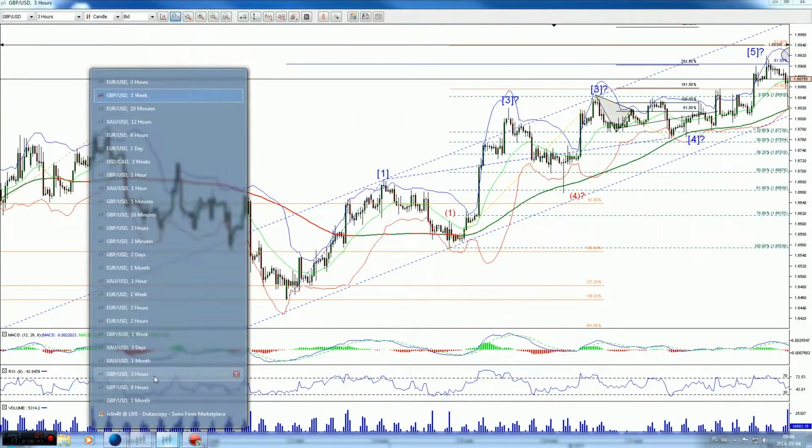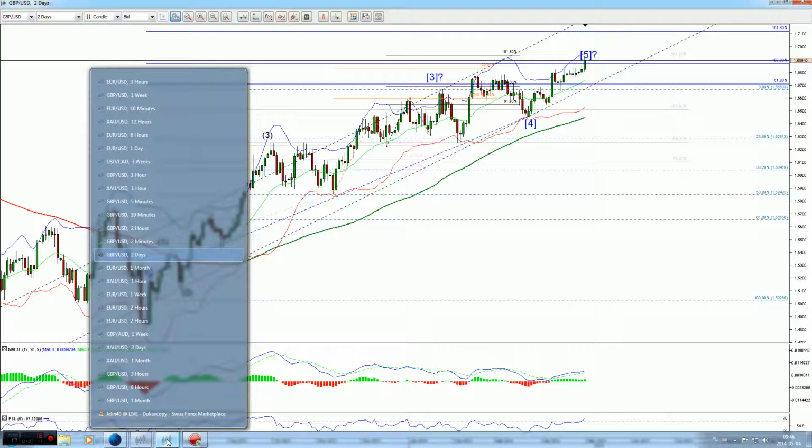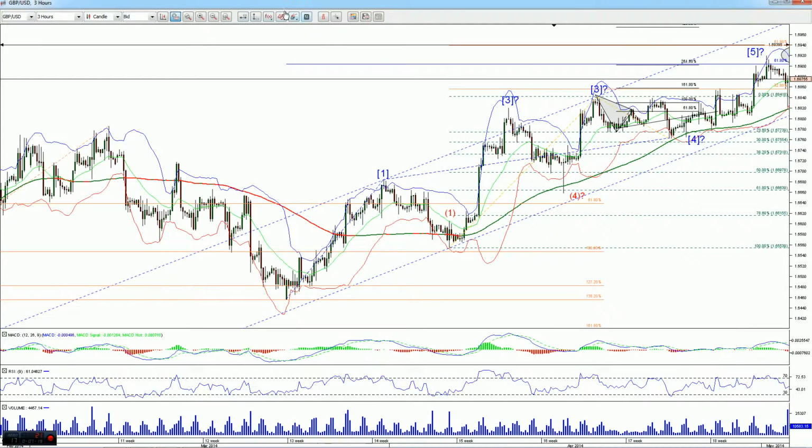This is the 3 hours. Let's check the 2 days chart. On the 2 days chart, I've got a Fibo 100 and a count, and this market is around this Fibo 100. So there might be a reversal signal in this area, and this reversal signal could be a very good one because of this count, and so there are more reasons for the market to reverse at this area. Okay, that's the 3 hours chart.